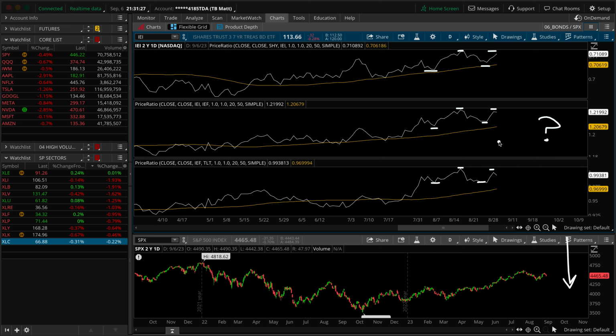So this isn't fantastic, but remember, it's one data point. I would still argue that the structure in the S&P will rule all. Price action in the S&P will always rule all, but this is one more tarnishing data point, if you will.